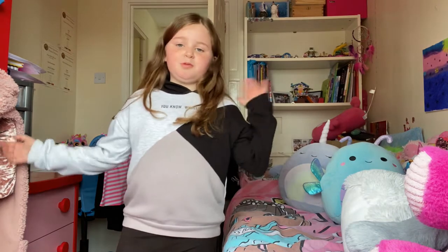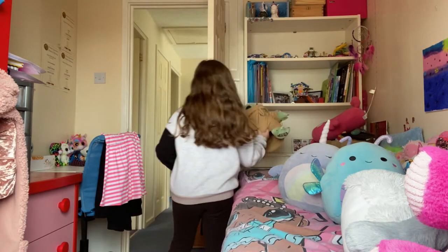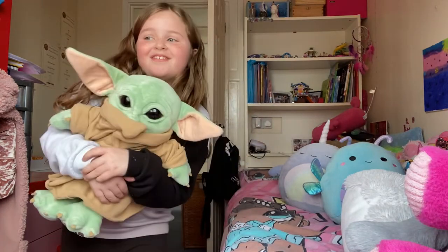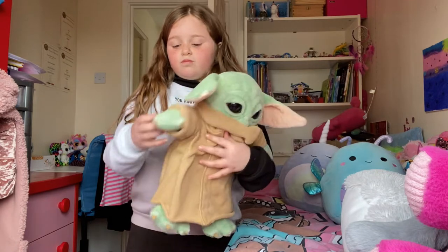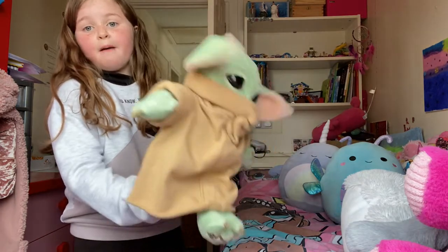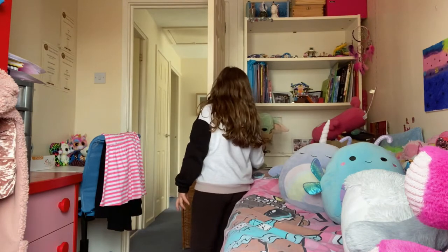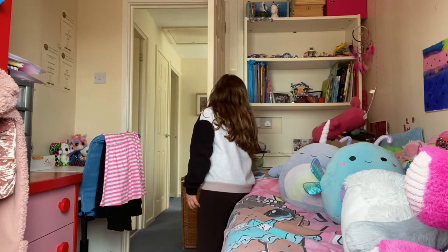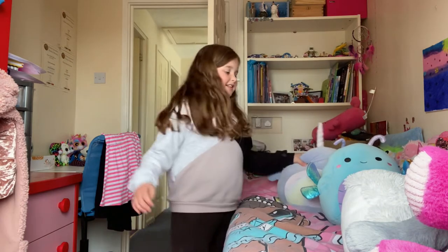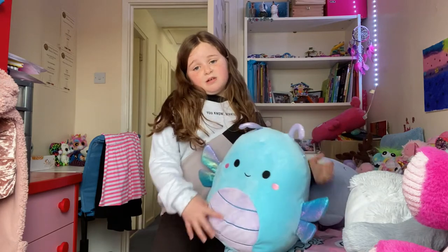But if I had an all-time ultimate favourite, it's not a Squishmallow. Grogu! Baby Yoda, Baby Yoda. His head smells like corn candy. He's from The Mandalorian, and you may see him in Star Wars films. He's my ultimate all-time favourite. But I just don't sleep with him because he's not that squishy, and I sleep with Squishmallows because I can squish them. So I really love my Squishmallows.